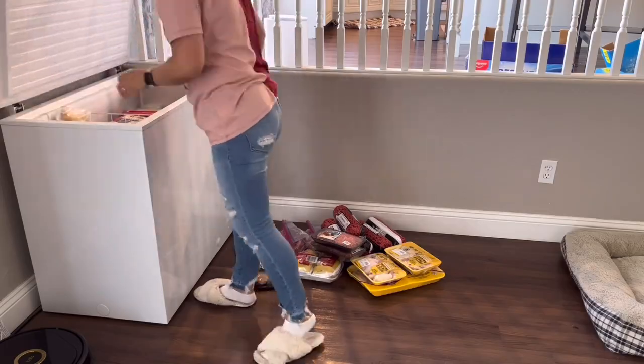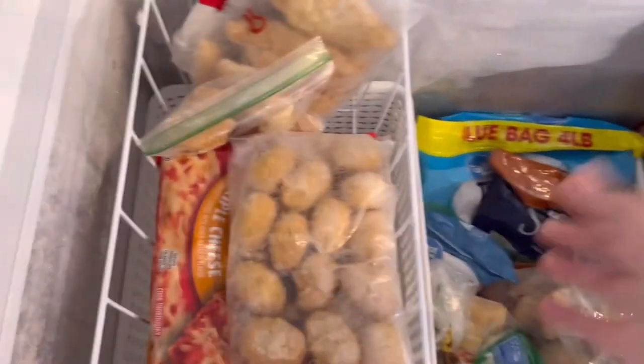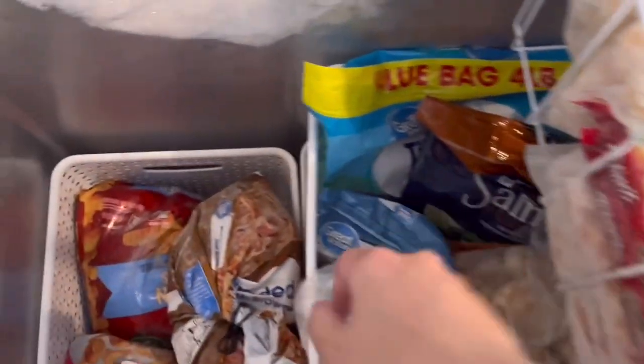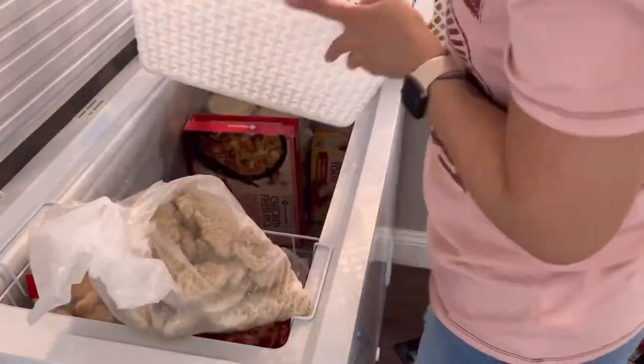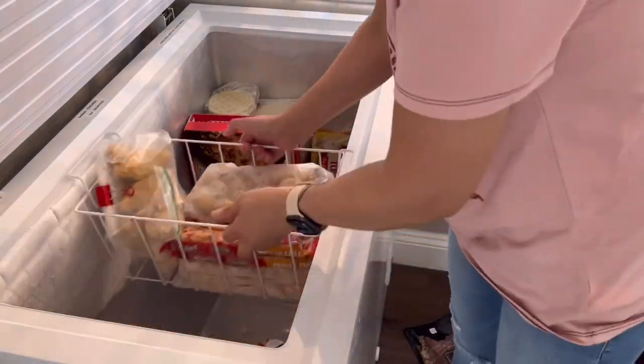We are now moving on to our chest freezer. This usually has all of our raw meats and other frozen items. A viewer asked me if this is how I organize our fridge every single month. Our freezer stays the same, but our fridge changes every single week depending on what we have. So here in the freezer, it stays pretty much the same unless we're out of certain items or products. Everything is categorized in here.